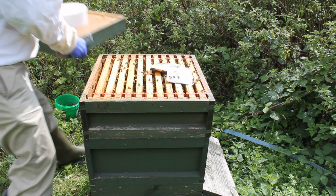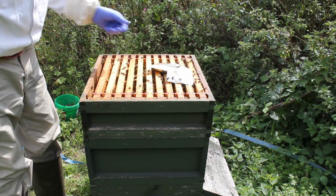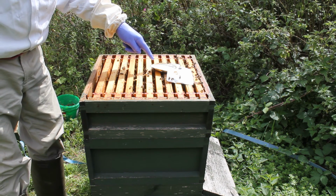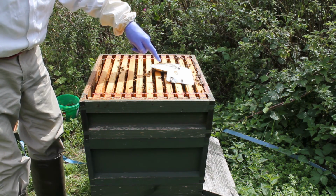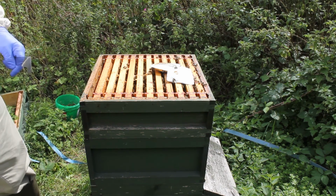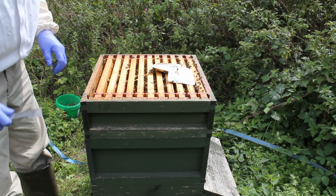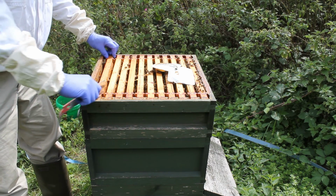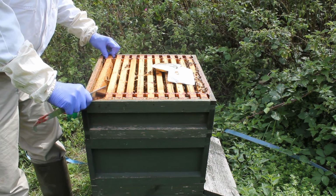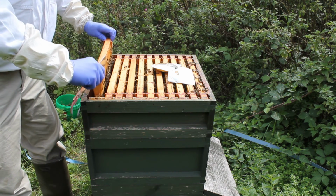That's where I've got the happy guard on. They still haven't, because it's only been 10 days and they haven't had the full 2 weeks yet, but most of that's gone, as you can see. Just a little bit left there. So we'll have a look, see how they're doing with honey stores for the winter coming up.